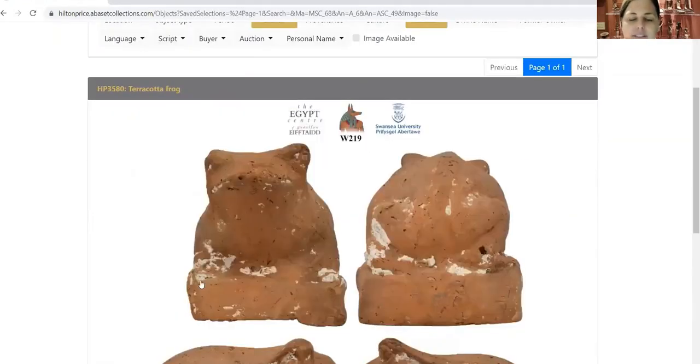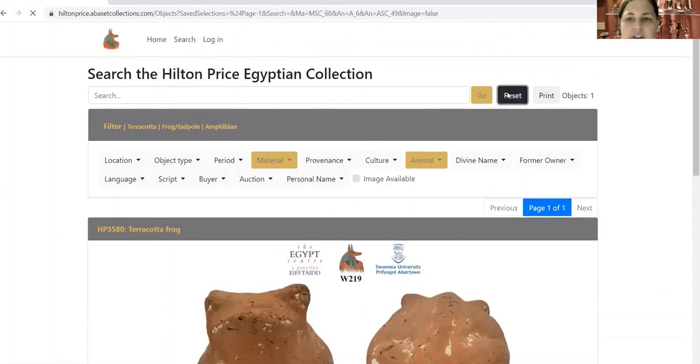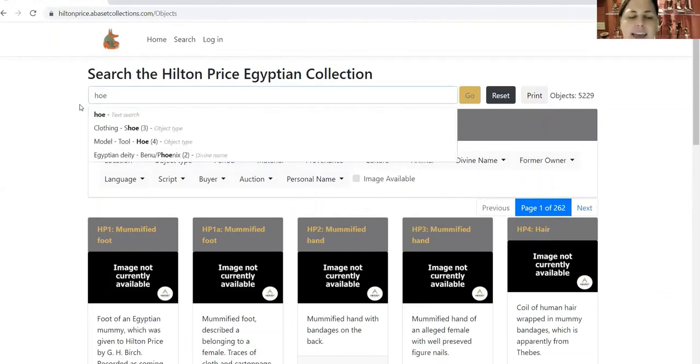And here we have a lovely example from the Egypt Centre popping up. To start a new search, I press reset. And another nice example I'm going to show you in a bit more detail is a model hoe. If I was looking for a model hoe, the things like cat as well.